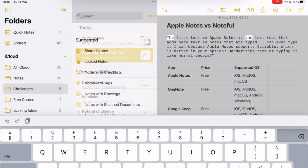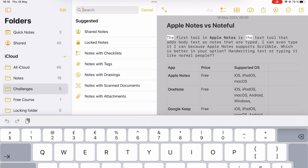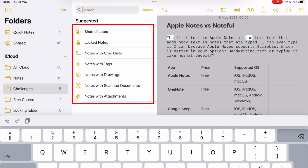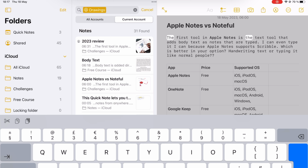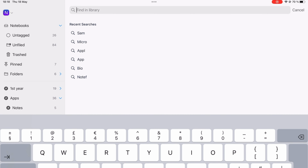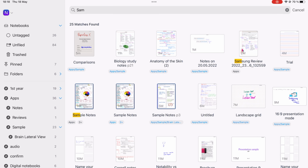You can also search through all the notes in Apple Notes, with some comprehensive filters to narrow down what you're looking for. Noteful on the other hand, only searches through your titles on the homepage. It can't search through the contents of all your documents at once. This is quite limiting.